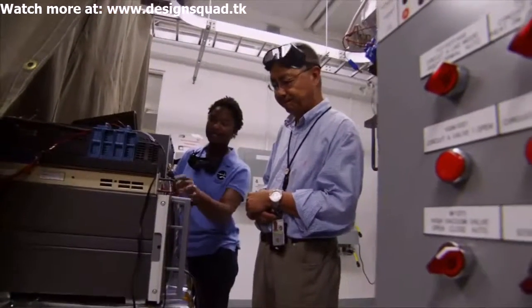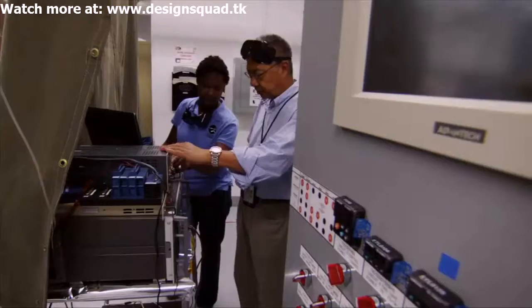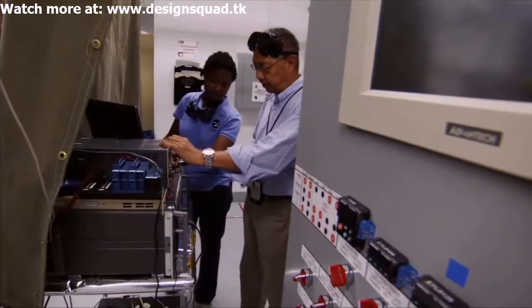Being creative and problem solving is like one of the very top things a systems engineer has to be comfortable with. There are problems out there that you will never have seen before. They're going to be really complicated.